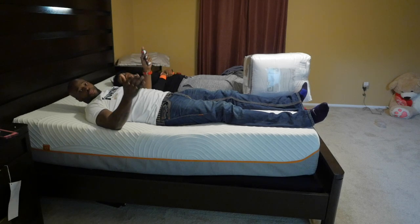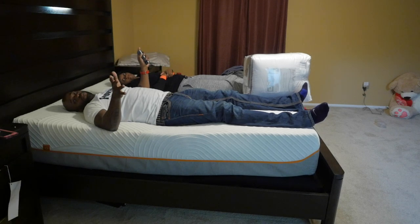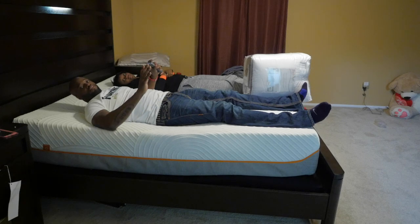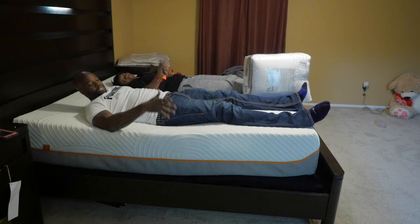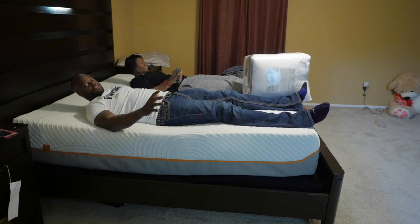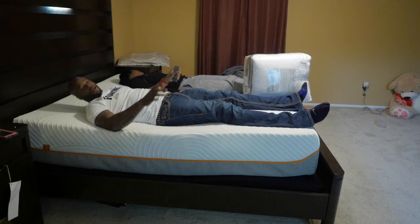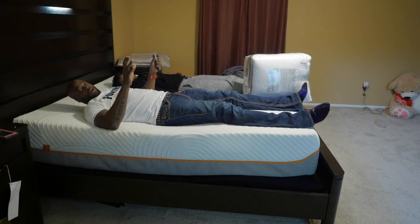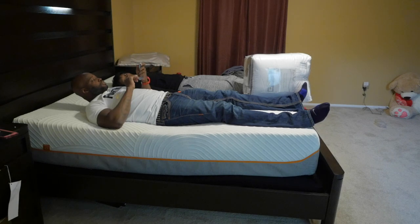So guys, look at the last video when we sat on the bed in the store and the head and the foot went up and it was in zero gravity. That was a part of the video where it went real fast. And look at this. Nowhere near the same elevation. Nowhere near. And remember the part of the video when my feet were going up and I was like, oh my gosh, what's it doing?